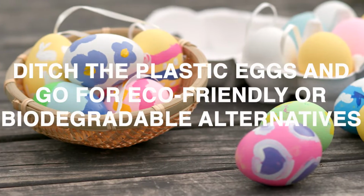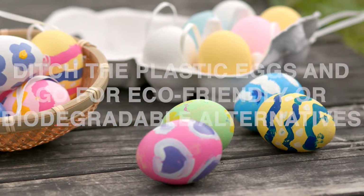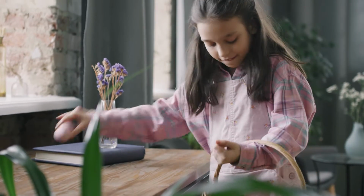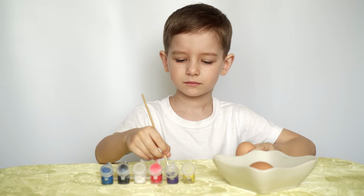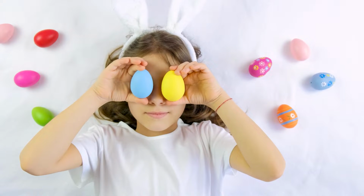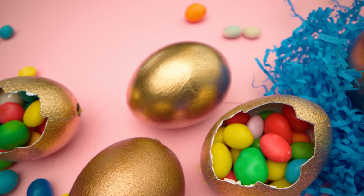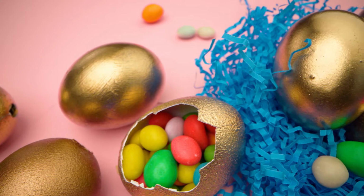Ditch the plastic eggs and go for eco-friendly or biodegradable alternatives. You do not have to cancel the egg hunt, but the use of plastic eggs, which contain gifts for the kids, can be such a turn-off. Trust me, a lot of times the kids even want to play with the real eggs. Deciding to use plastic eggs every Easter for the egg hunt can be wasteful. Plastics are big enemies of the environment, since they take so long to degrade and cause many problems in the long run.